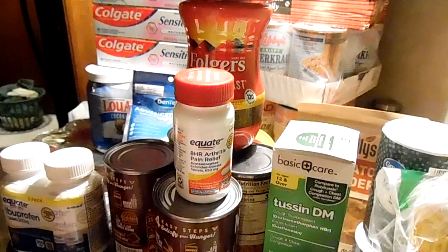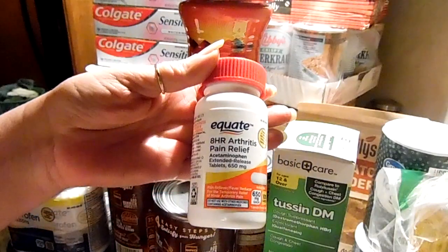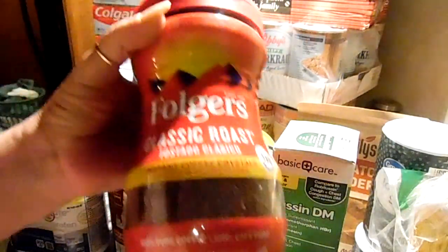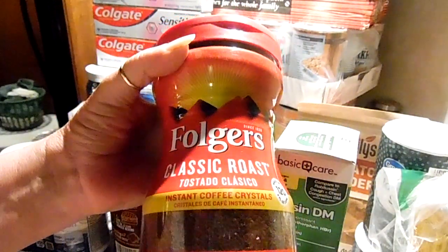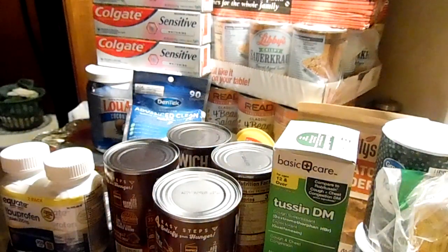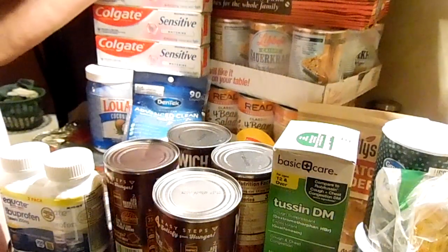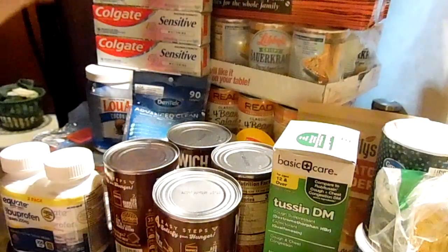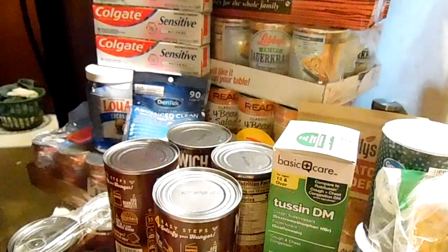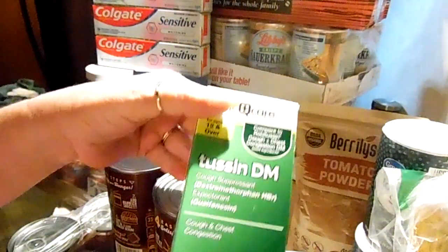And let's get started. So we have some 8-hour arthritis pain relief. We have some classic roast instant Folgers coffee. This box is making me shadow. Don't know if that'll help or hurt. I got some ibuprofen, and then I think we're good on the meds. They only last so long.